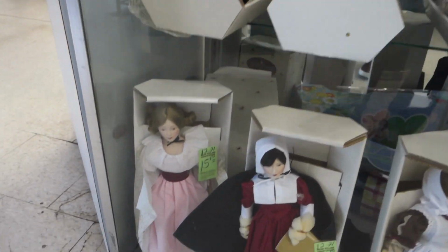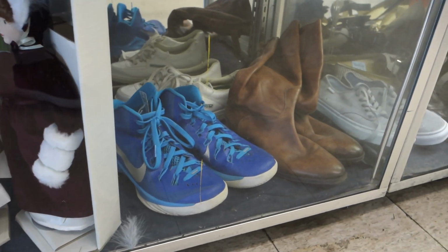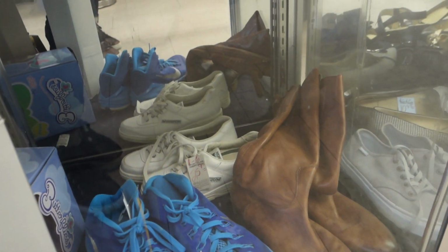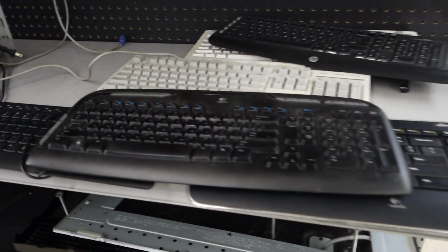Only shoe that I saw that I've sold in the past was a pair of Mephisto shoes. They're right there in the back. They were only 25 bucks for those. Well, I'm saying only 25, but that's probably how much they would sell for online. But Mephisto usually takes a really long time to sell for me.